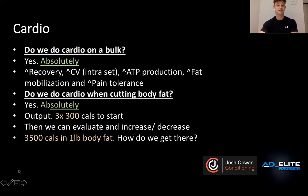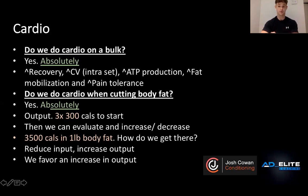Here's a nice stat for you: 3,500 calories in 1 pound of body fat. So how do we get there? Let's say we're cutting 500 calories from our diet over 7 days a week, we've got there, but then we haven't utilized output at all. I'd always be a bigger believer that we can either reduce input or increase output, but I think we both say that we need to increase our output as much as we can, because we keep cutting calories.